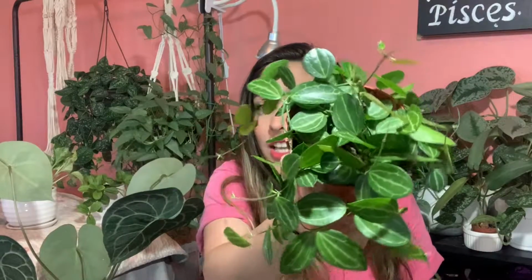You don't need to pay attention to it at all, and I think that's why I love it so much. I don't remember the last time I watered this. I'm a terrible plant mom. I'm a busy plant mom, which I'm sure a lot of you guys are too, but this plant is so perfect. I love it so much.